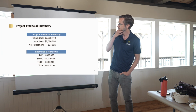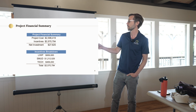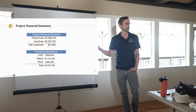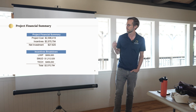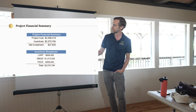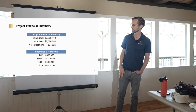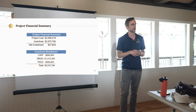It's a $2.6 million project. We were able to bring in $2.57 million in incentives, so the owner's contribution is $27,000 to do this project. It's an affordable housing property. The incentives were pulled from LIWP, the Low Income Weatherization Program, SMUD, which has its own electrification program, and the Clean Tech California program. And then we take payment of those incentives directly, so the owner only needs to pay the net.